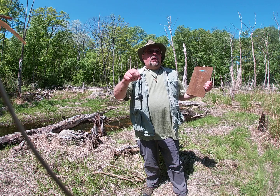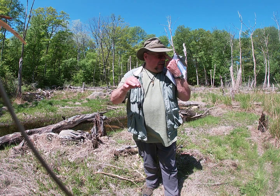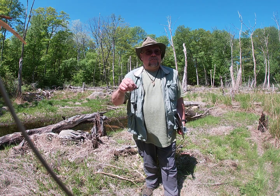frogs. When you're out in the woods, I'm listening to different sounds, and I just heard a big frog over there. Don't worry, I had breakfast, so he's safe.